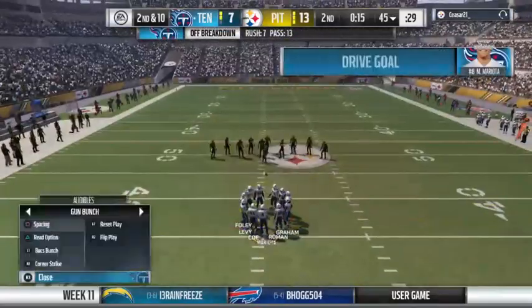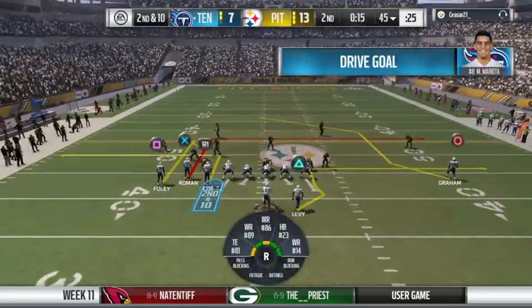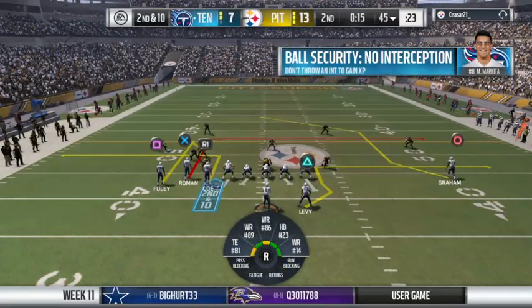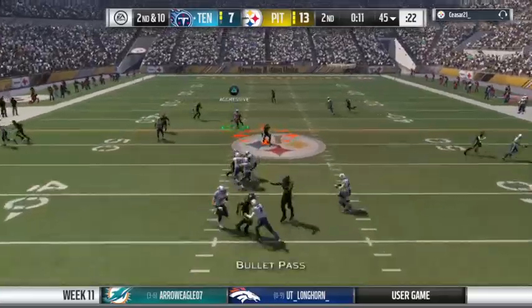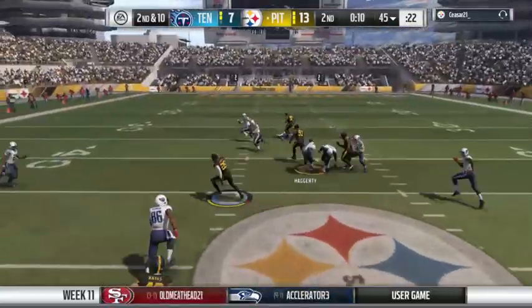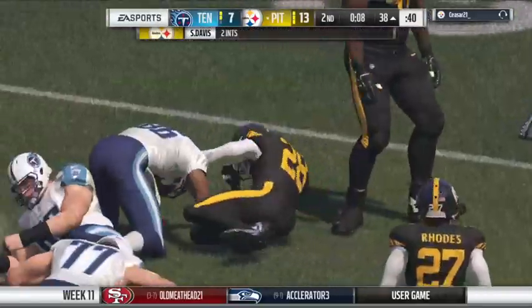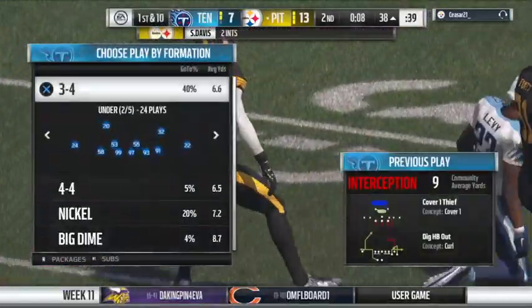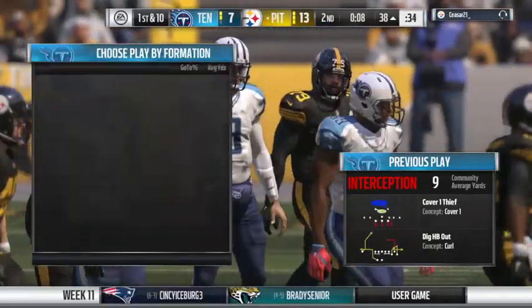So the incomplete pass brings up second down. A second down throw here for Mariota. And his pass is intercepted for the fourth time today. A great read and it's picked off. And a potential turning point as he'll get the football in very good field position late in this first half.